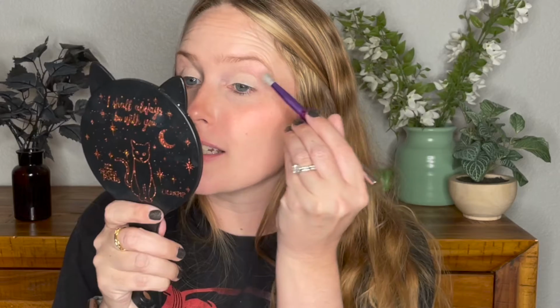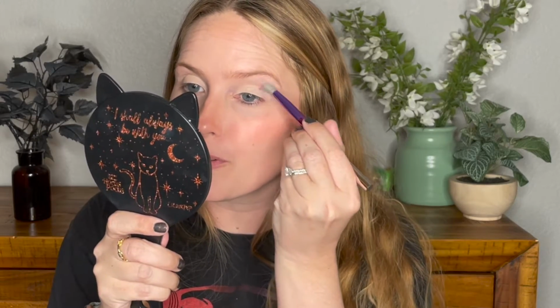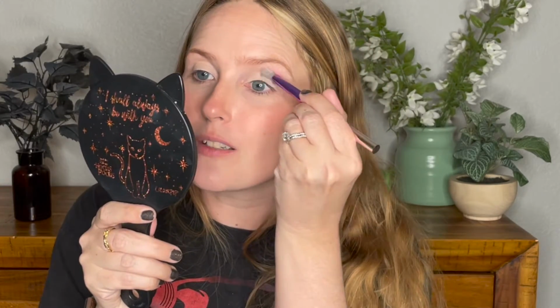That is one thing I noticed about this palette. It does run pretty dark. I wish there were just a couple more, maybe lighter purples. I think that would help a little bit, but I do like a good dark purple, so I shouldn't be complaining at all. Now I'm going to do the same look on both eyes today. So if you see me fast forward through something, it's probably because I already did it on the other eye.